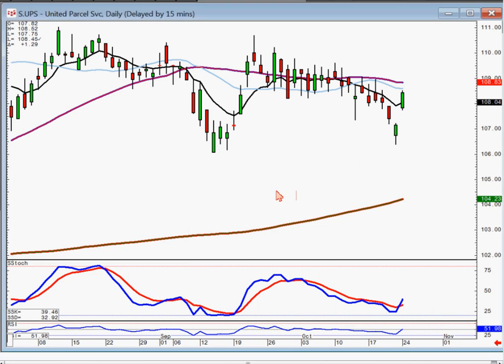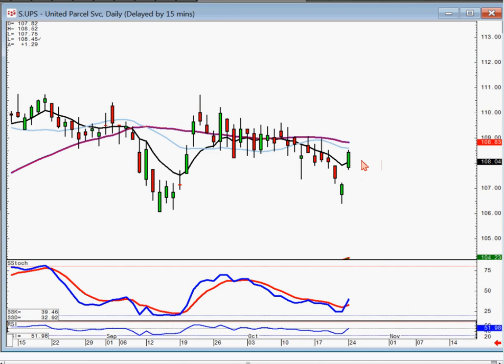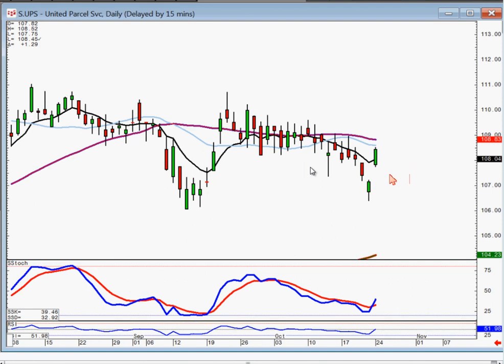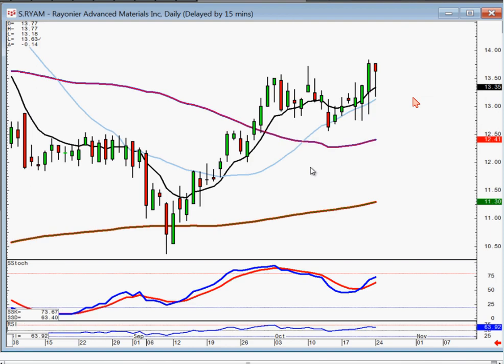UPS, not a very exciting stock to trade. As you can see, there's not any real major trend to it. You do have a gap up, but I probably wouldn't be buying it until it got through the 50. At this point, even if it does, your percent move isn't going to be all that great. So that's a long answer to say I'd probably be trading something else.